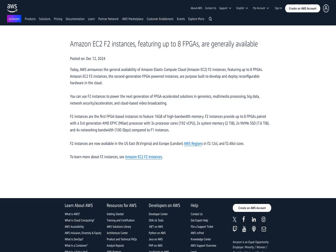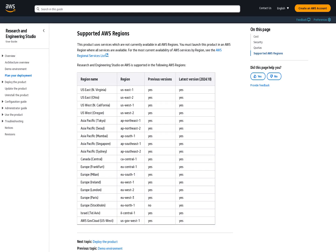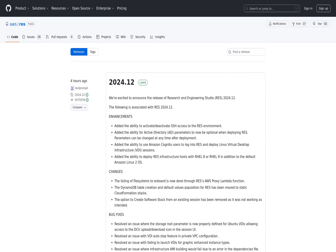Research and Engineering Studio on AWS version 2024.12 is now available, introducing new features that enhance its functionality. One significant improvement is the ability to configure Active Directory dynamically at runtime, giving administrators greater flexibility in managing their environment. This version also allows Amazon Cognito users to launch Linux virtual desktops, providing a more inclusive and flexible way of accessing VDI sessions. Furthermore, RES administrators can now manage AD parameters and enable Cognito users through the new Identity Management page, making it easier to integrate these identity sources with the studio.